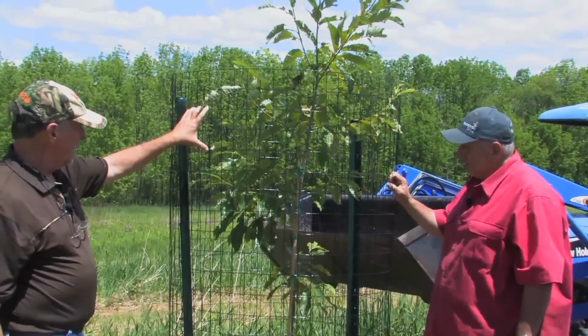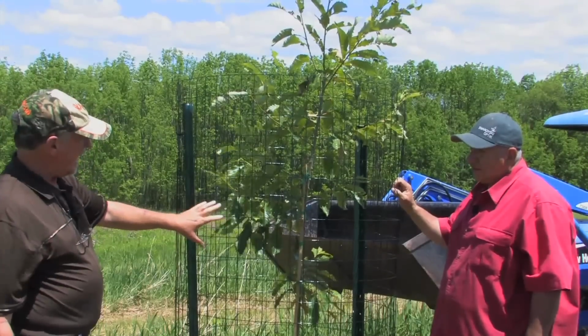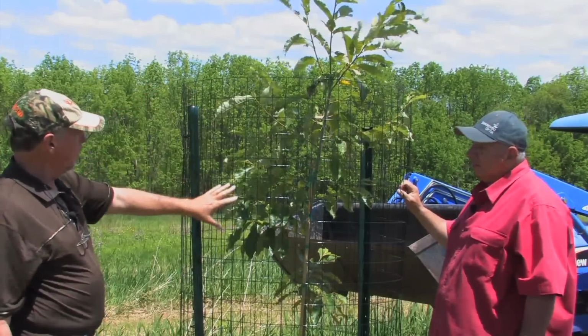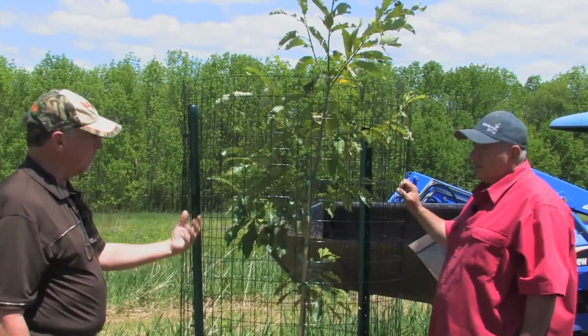Right. And by leaving these lower limbs on this first year, they feed the tree because they've got extra leaf area, and this one had some damage from the hailstorm. Right. So you want to leave it. You need as much green chlorophyll as possible to help this tree grow.